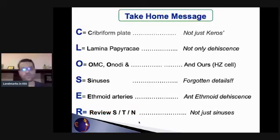So just to review, take home messages. The cribriform plate is not just the key rules. Remember the medial orbital floor, where you have different variations. Remember the number 14 millimeters plus or minus 3 standard deviations. The lamina papyracea, or just the head sends. Remember the types that we described five years ago, type 1, type 2, type 3, and the implication of each type on your case.